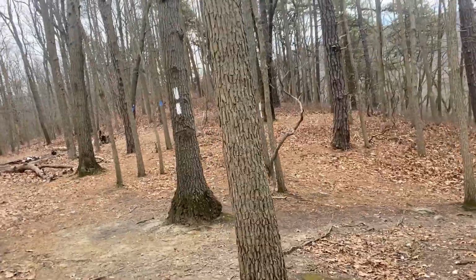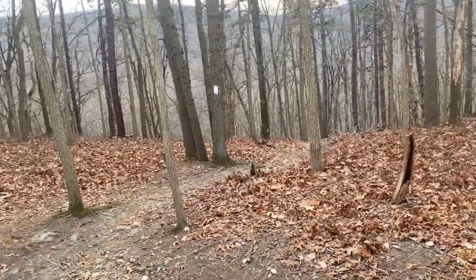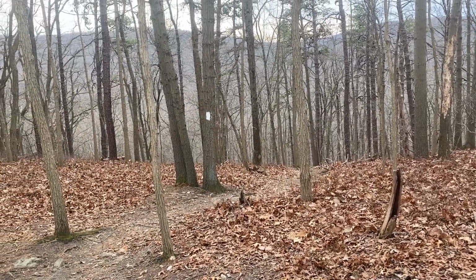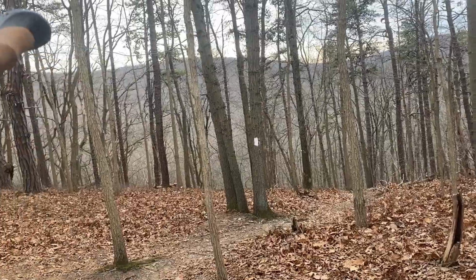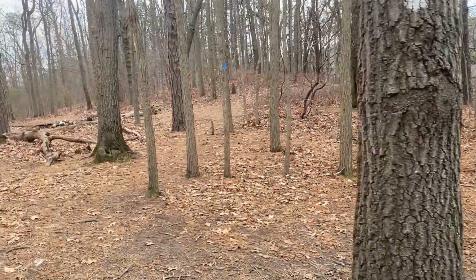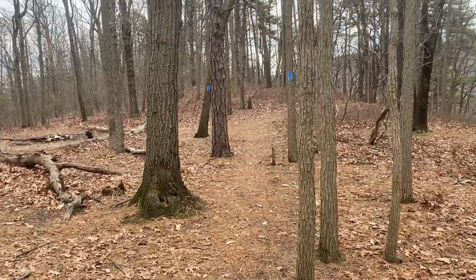We're at the junction here with the Appalachian Trail, which goes down that way and down that ridge way down there, and then it goes back up that ridge. But we are going this way with the blue blazes across the top of this ridge.